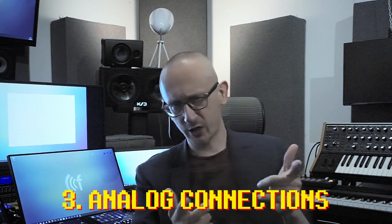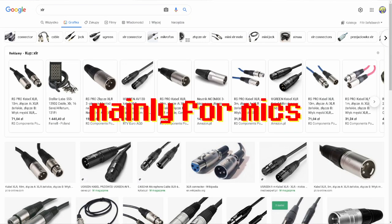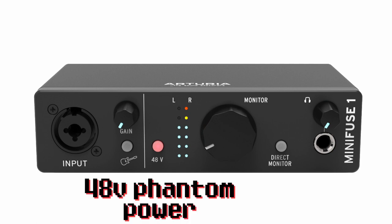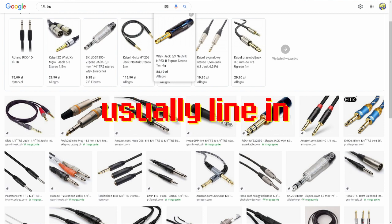Analog audio connections. The first one is XLR. Yeah, you know it all. It's mainly for microphones and it can be 48 volts powered for condenser microphones, but it can also be line in. The second one you're surely familiar with is called TRS quarter inch jack, and it's mainly line input for your synthesizers and other instruments and electronic audio devices.